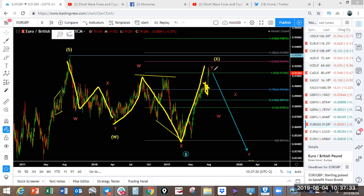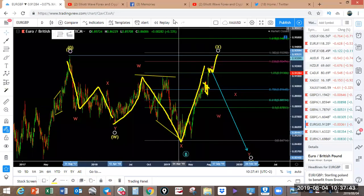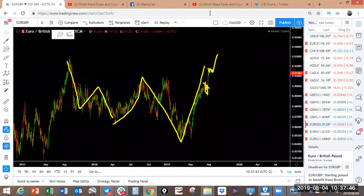1, 2, 3, and then the 1, 2, 3 that we expect. There is nothing wrong if this keeps going up here. This will still be a valid expanding flat, even if it gets up to this level. So it can still get to that level. So we'll see how this one goes here.